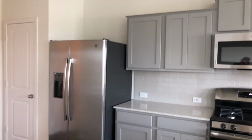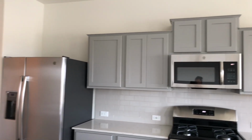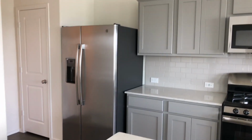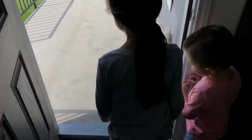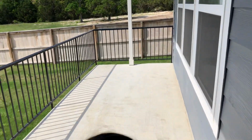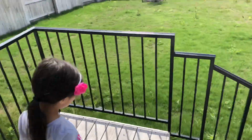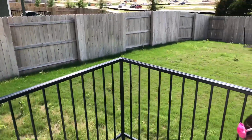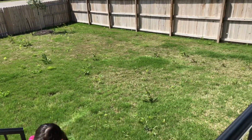I'll stay up here and the dining room, and there's a window. There's lots of windows here. Super beautiful and bright. And then here is our little back deck. You know, the last time I was here, this looked smaller. It's actually not that small. So, got a couple steps down. Beautiful backyard. Guys, we're not going in the yard.